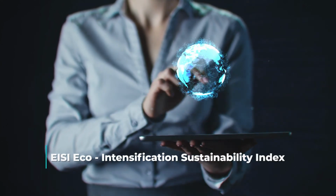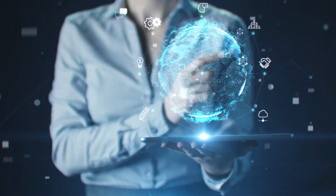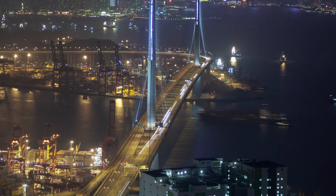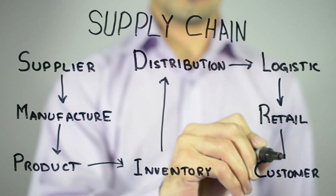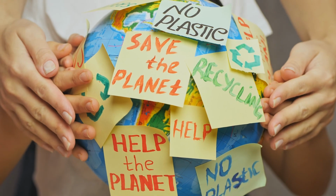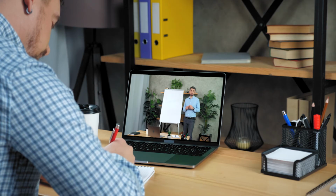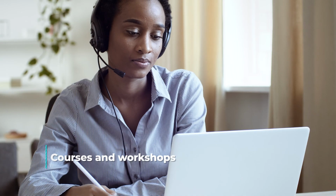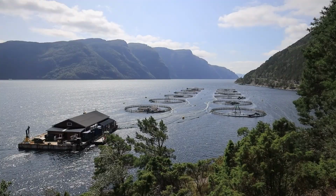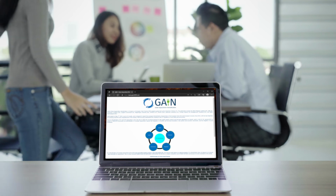The EISI, Eco-intensification Sustainability Index, a comprehensive composite indicator for the eco-intensified products, provides benchmarks for assessing the ecological intensification of supply chains, integrating social responsibility, economic resilience, and welfare assessments. In addition, GAIN organized a series of courses and workshops to disseminate the GAIN vision of aquaculture ecological intensification. Most are available online on our website.